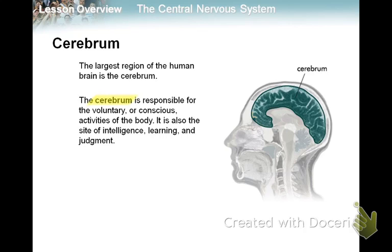The cerebrum is the largest part, the top part, the dome of the brain. It's the largest part of the brain. It's responsible for voluntary activities of the body. It's the site of intelligence, learning, and judgment.